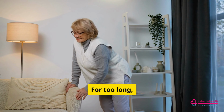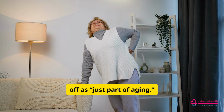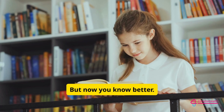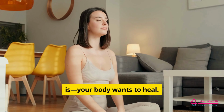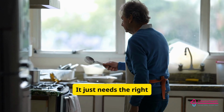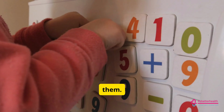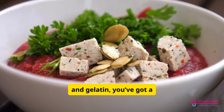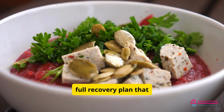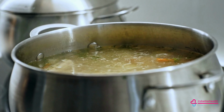For too long, swelling, stiffness, and joint pain have been brushed off as just part of aging. But now you know better. Because the truth is, your body wants to heal. It just needs the right ingredients. And now, you have 8 of them. From beef tendons and bone broth to pumpkin seeds and gelatin, you've got a full recovery plan that doesn't live in a bottle, it lives in your kitchen.